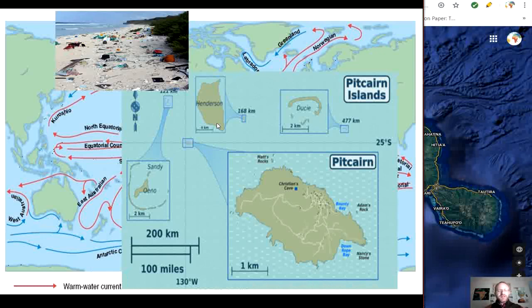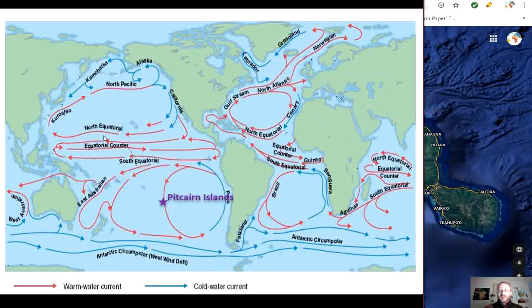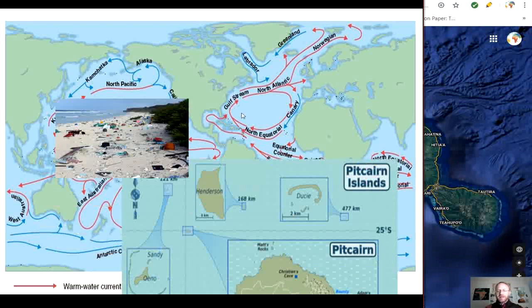Now, today, Henderson Island is uninhabited, but home to thousands of pieces of trash, as you can see from this picture right here. Trash is carried off the coast of northern Peru and other countries in South America as it cycles around and then eventually lands on Henderson Island.